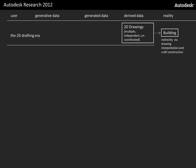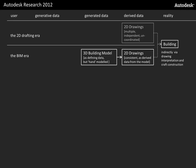In summary, I think we've got a number of different eras. We've had the 2D drafting era, which was the initial democratization of technology. We can create an application like AutoCAD, which emulates what you would have done on a drawing board. But you still have a collection of distinct drawings. You're still distributing your design over multiple independent, uncoordinated representations. Yes, you have the advantage of being able to retrofit that to existing drawing production processes, but there's been no engagement of the creative mind of the architect with the idea of computation.